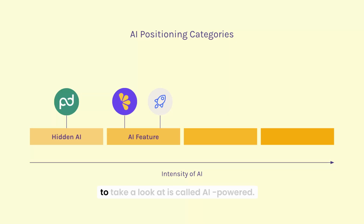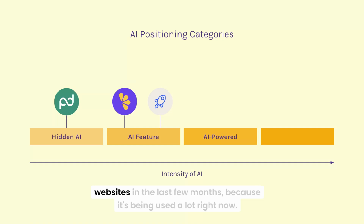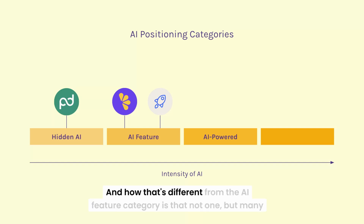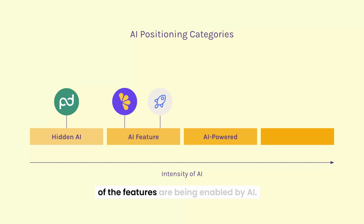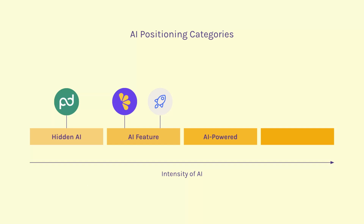The next AI positioning category we're going to take a look at is called AI powered. And you've probably seen that around if you've been on any of the SaaS or B2B tech websites in the last few months, because it's being used a lot right now. And how that's different from the AI feature category is that not one, but many of the features are being enabled by AI. Even the entire platform can be enabled by AI and powered by AI. And therefore, the messaging is much more prominent on the websites for those brands. So let's take a look at what that looks like in real life.